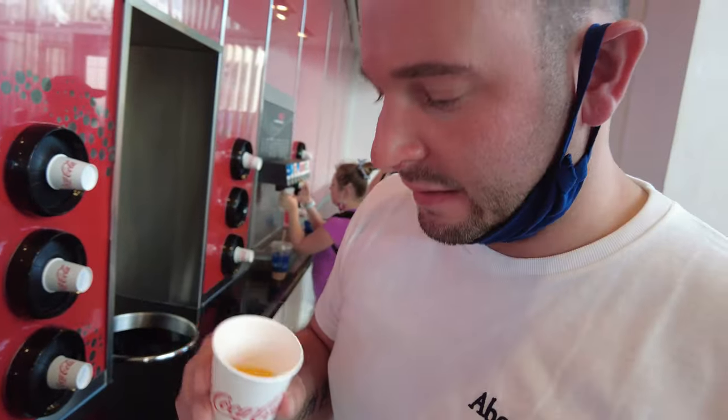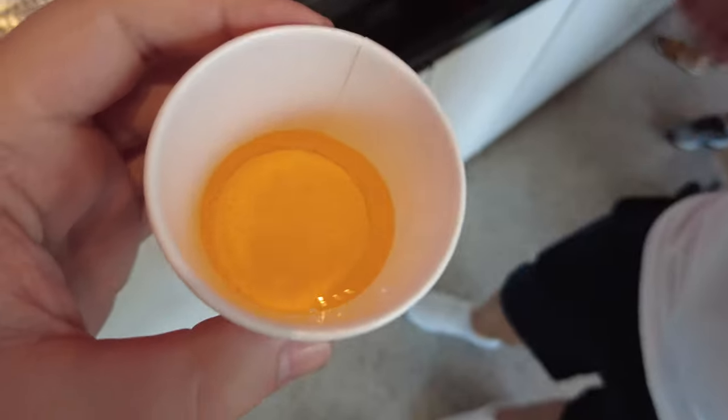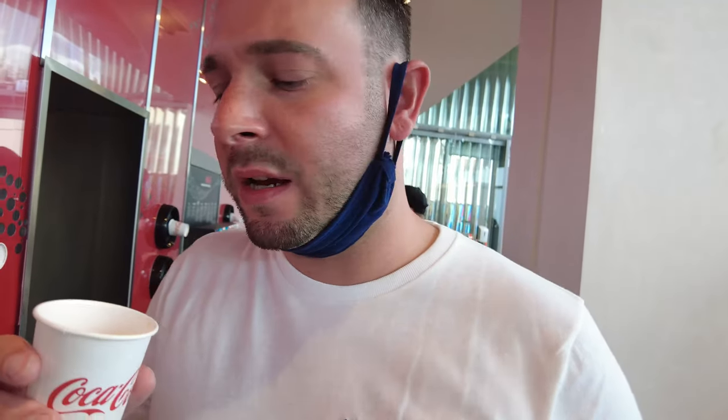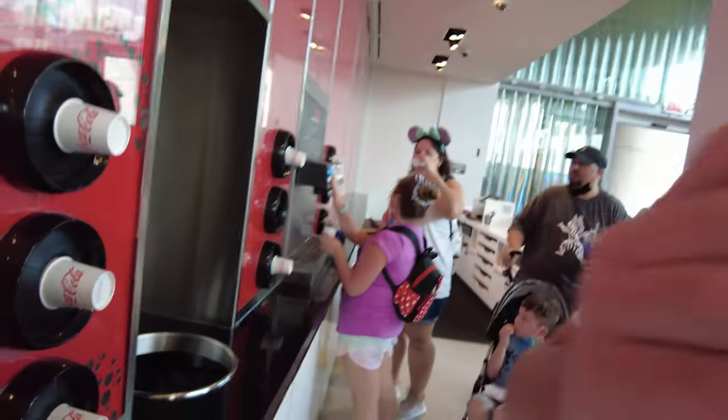You know that you used to get lemonade? That's what it looks like. You used to get lemonade with ice cream in. Cream soda. Cream soda, yes, that's what I mean. That one's quite nice. It's a little bit similar to, what's it called? A butterbeer. Yes, it's like a butterbeer taste. I like that one. Gonna get a new cup.